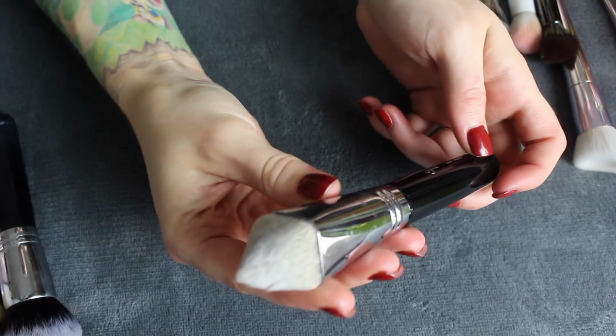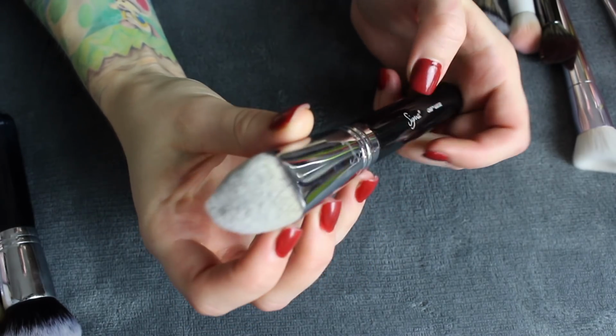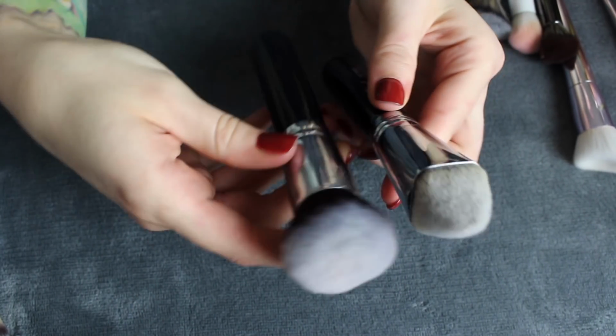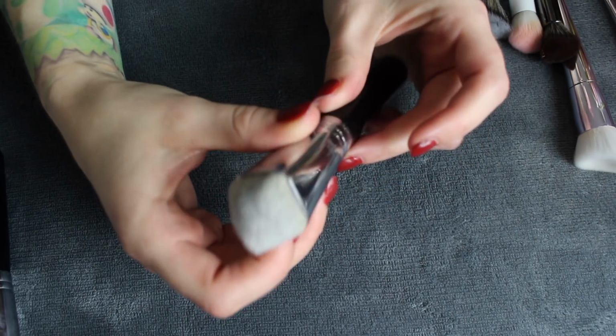This one is the Sigma 40 HD Kabuki brush. I like the idea of this. I don't know. I don't love this one, but I don't hate this one. But I do think I'm going to keep it around because I do want to love this one and it would be a cool replacement for my Morphe one. I'm just getting used to this weird brush tip, but I know a lot of people like this one.